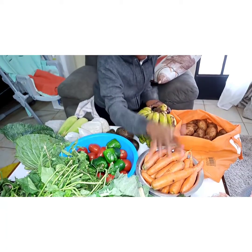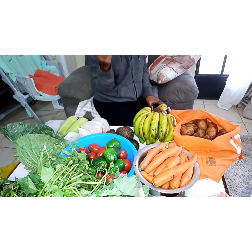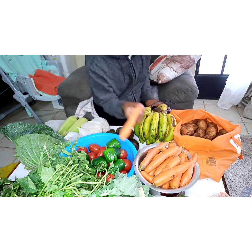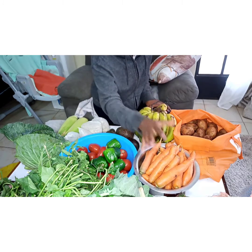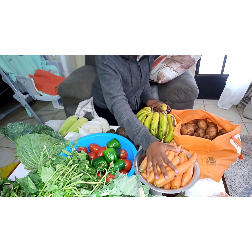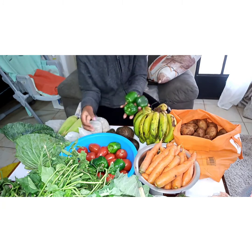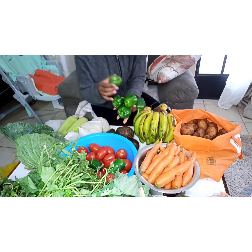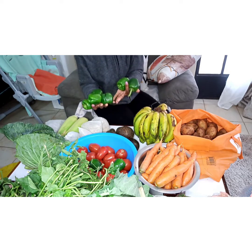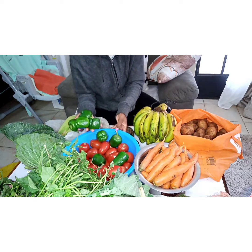Okay, the other thing I got is the carrots here, as you can see. The medium size, I don't like the small or the big size. I'm this kind of person who loves the medium size. These ones, I got them at 150, if I'm not wrong. I bought some capsicum here. I didn't buy many. I think it was 4 at 20.